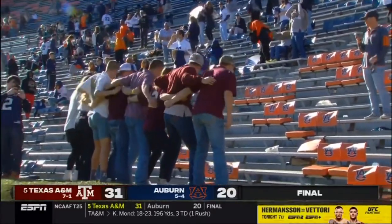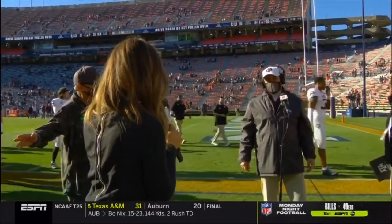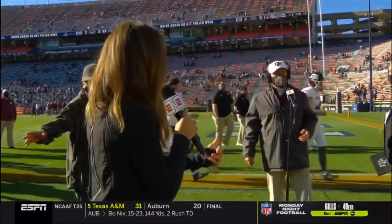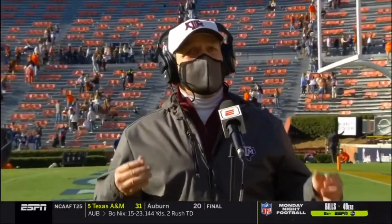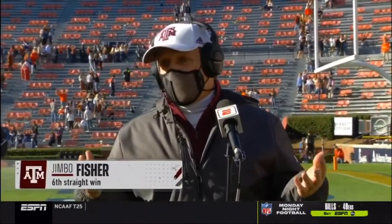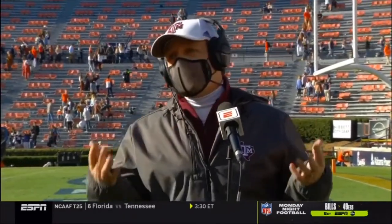Here's Allison Williams. Thank you guys very much. Auburn was able to keep this close for much of the game. What enabled your guys to pull away and get this road win? I just think we're growing up as a team and understanding how to play. The momentum swings don't bother us as much anymore, and we're learning to play the next play, do what you control, and answer and drive.